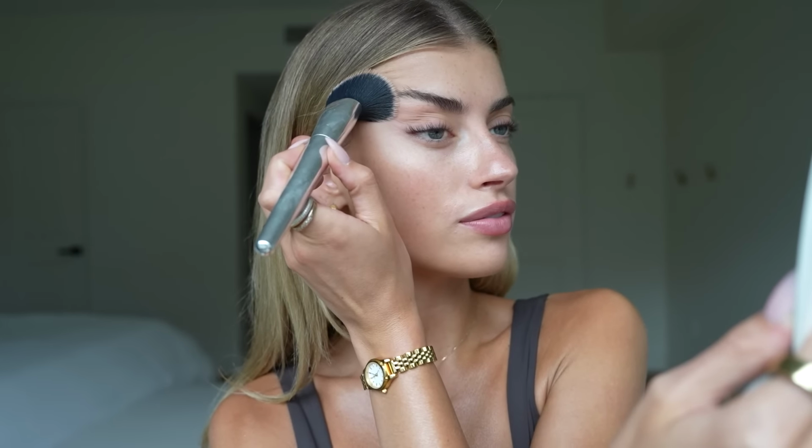I'm just gonna use this Kylie brush to blend that, but not too much. And then to bronze up my face, I'm gonna be using the NARS. And this brush is amazing too. This is Haus Labs as well. I'm just gonna put this along my jaw, down my nose. And I don't do any eyeshadow, so I'm just gonna drag that over my eyes too. I like to sort of lift up. Cream bronzer is my favorite step.